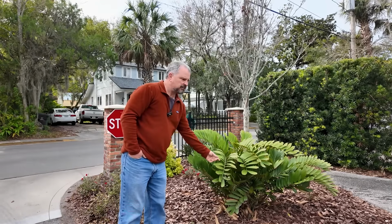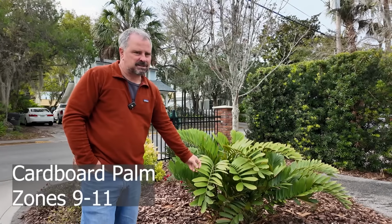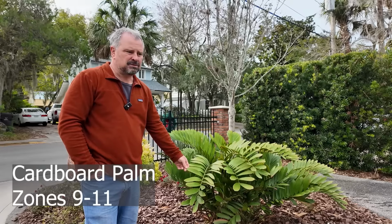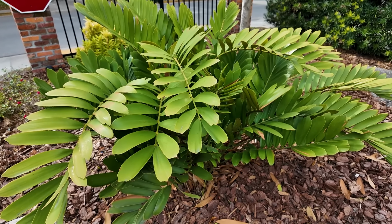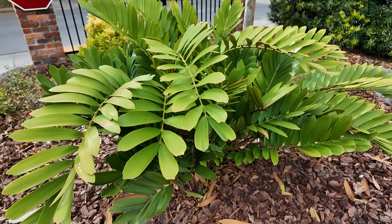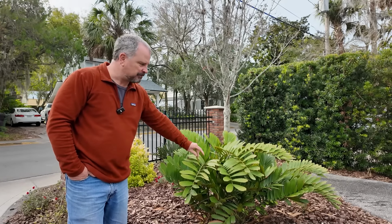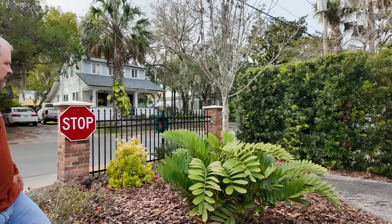This one we haven't found until right now. This is called a cardboard palm, but it's another cycad, and so it's not an actual palm. And where the coontie palm was native to Florida, this one's native to Mexico, but this is also in that Zamiaceae. And if you're touching it like I am right now, you'll know why it's called a cardboard palm. I mean, it really is a very rigid feel to it.